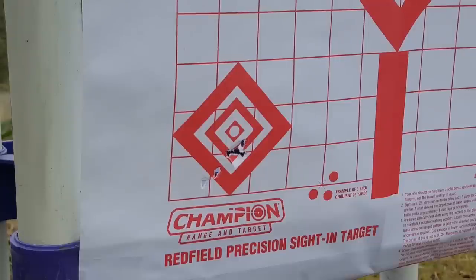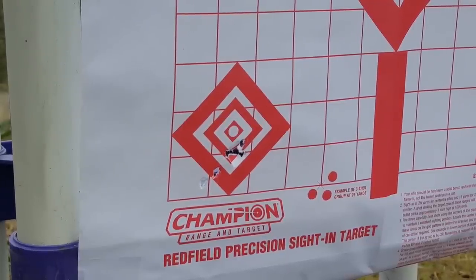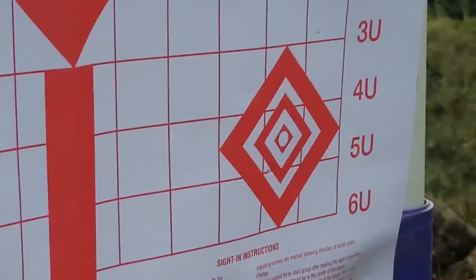Wow, pretty amazing. So at 50 yards, it's only hitting about maybe a half inch low from where 35 yards is. So I'm gonna go ahead and go for this other bullseye right here, see what we can do at 50. This right here, I am going for group. See if I can get a 14 shot group, how tight I can get it.